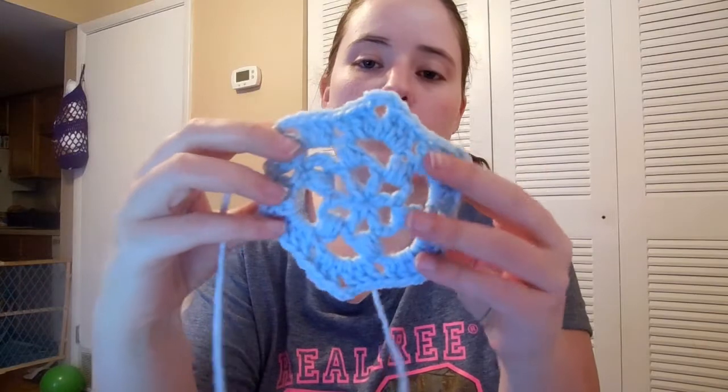I've only made three little hexagons. It's a hexagon blanket. It's called Hexy Baby Blanket, and it's by Vicky Howell. It's a free pattern.